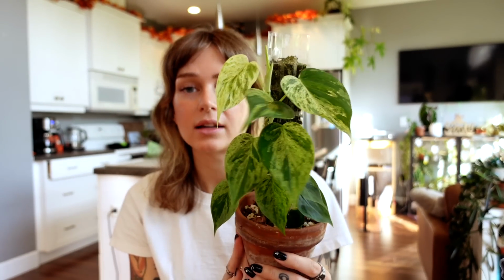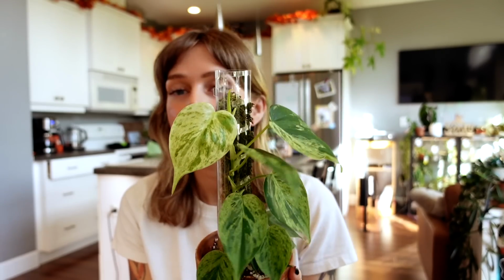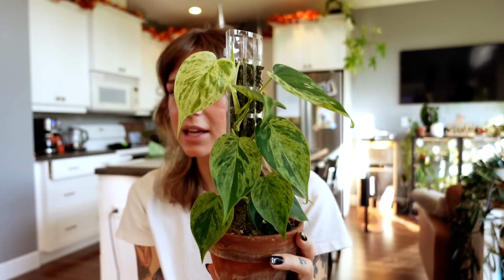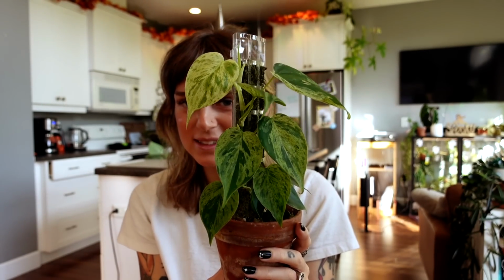But I had never had this plant before, and to be honest with you, I never really planned to get it because I was like, you know, I have the Marble Queen. That's the same kind of coloring, and I just didn't really feel like I needed it. But now that I have it, I'm like, okay, I was wrong about this plant. I do need it because I am obsessed.